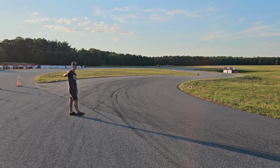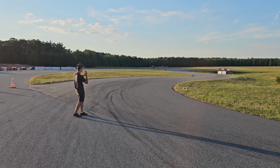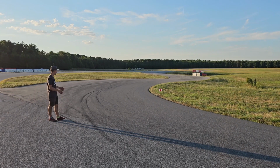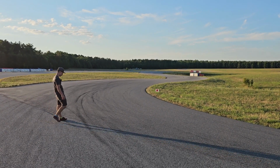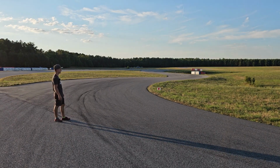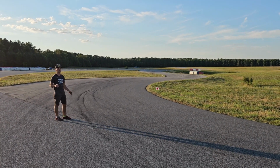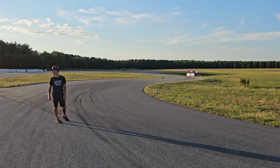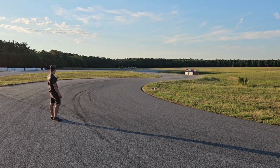If you hang out nice and wide coming in, you can basically just straight shoot it. You don't even have to swap your body position to the other side of the bike. So it definitely adds a little bit of fun in here. Don't know how new it is, but I would say that it is vital to making this track break up from the monotony of just long left, long right, long left, long right that it is for the rest of it. So chicane's awesome.